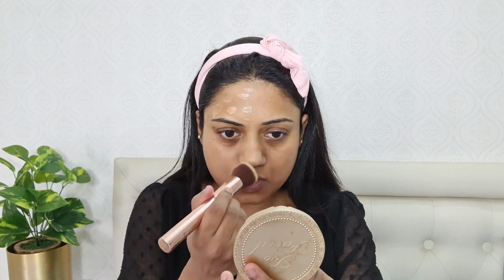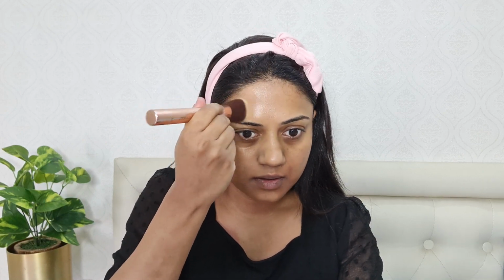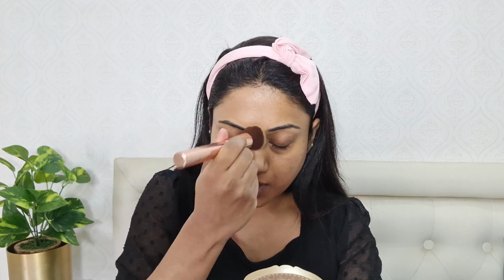So if you're my skin tone, I think NC up to NC 43.5, this shade, which is, let me see, 170 white tan, will suit you perfectly. Wow.